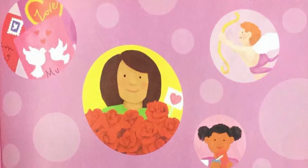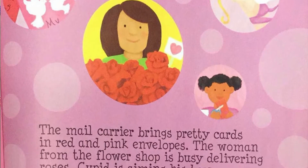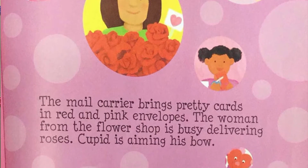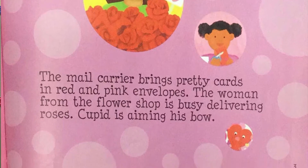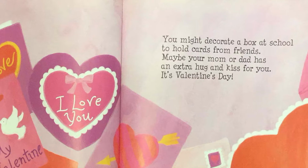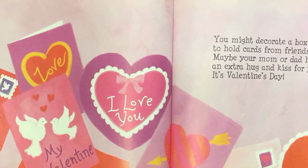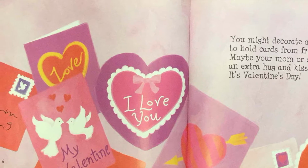It says the mail carrier brings pretty cards in red and pink envelopes, and the woman from the flower shop is busy delivering roses. Cupid is aiming his bow. You might decorate a box at school to hold cards from friends, and maybe your mom or dad has an extra hug or kiss for you, because it's Valentine's Day.